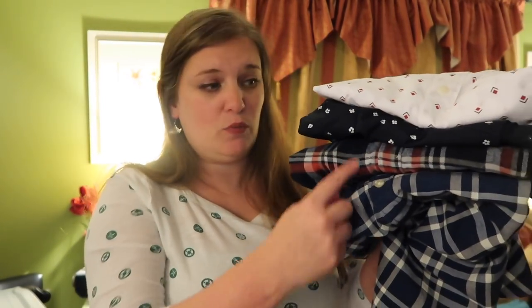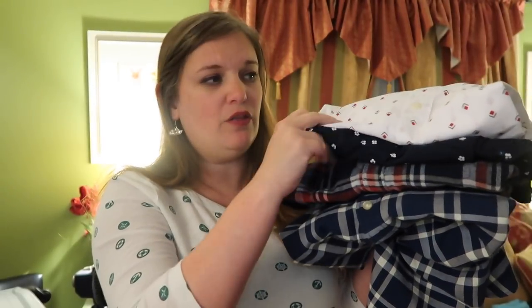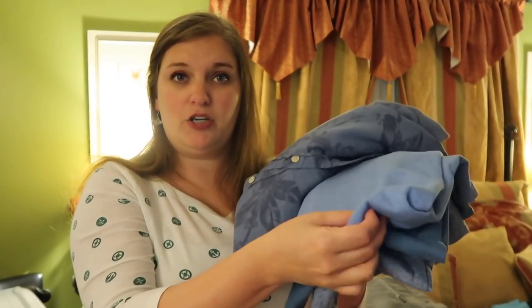For long sleeve shirts, we have 4. So these 2 are kind of like a flannel material. These 2 are a little bit thinner. And then some short sleeve too, because around the ship, if you're inside, it's climate controlled. You don't need long sleeves all the time. So we have a short sleeve button up here. We've got a short sleeve polo, and a couple of t-shirts.